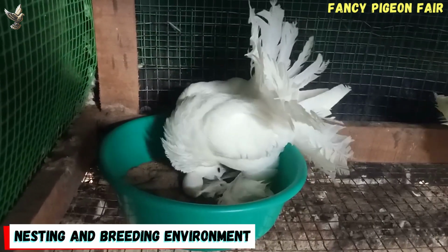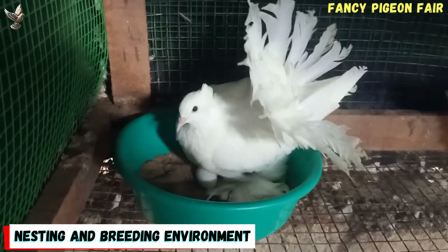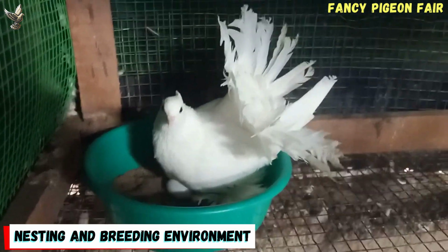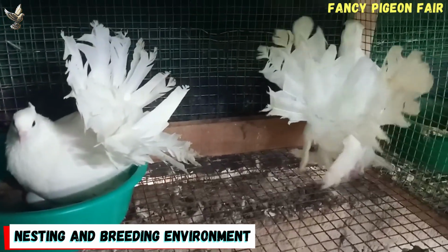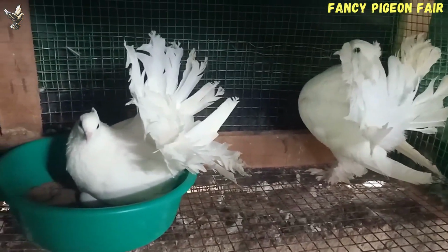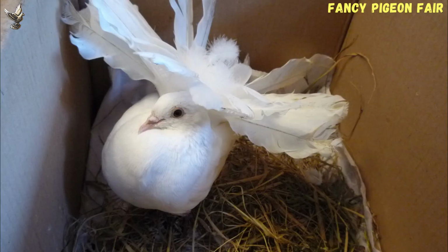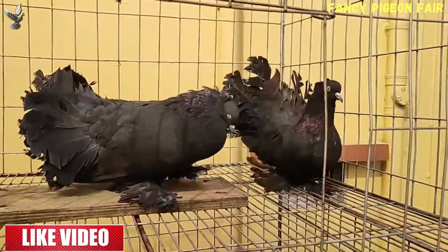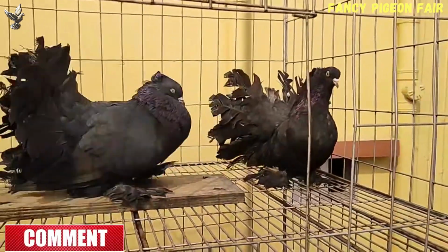Nesting and breeding environment. Creating a suitable nesting and breeding environment is essential for successful breeding. Provide nesting boxes that are clean, dry and lined with appropriate nesting materials such as straw or shredded paper. Make sure the boxes are large enough to accommodate the birds and provide privacy for the mating pair.